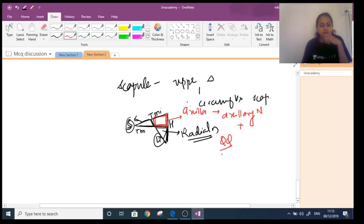Very important question which is asked: along with axillary nerve, what goes through the quadrangular space? Which vessels? Very good, Narendra. The question is whether it is anterior circumflex humeral or posterior circumflex humeral. You can get confused between the two. So we know that what accompanies the axillary nerve is your posterior circumflex humeral vessels.